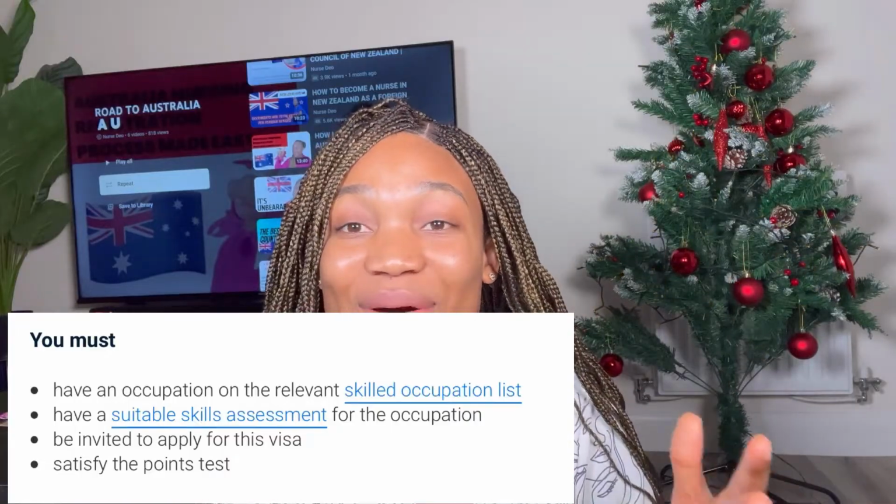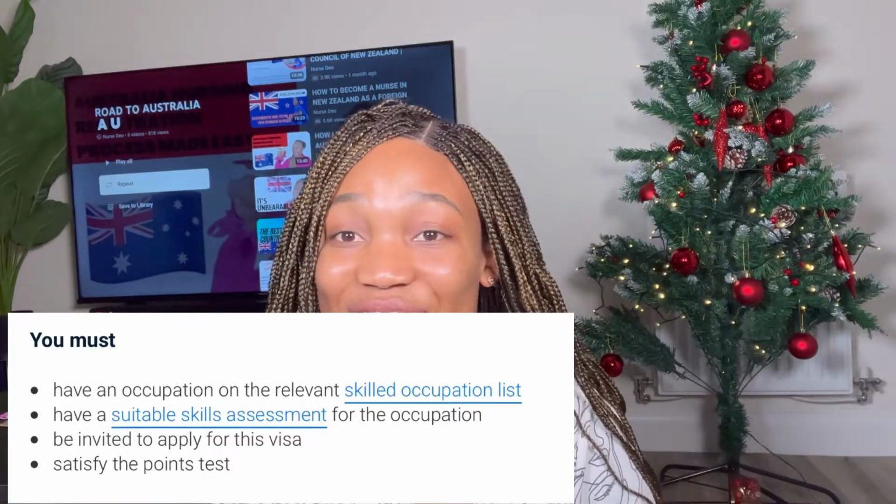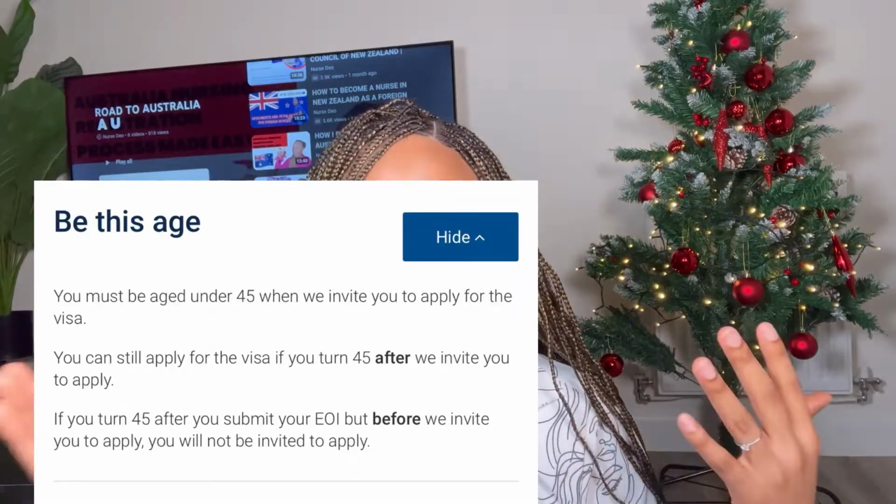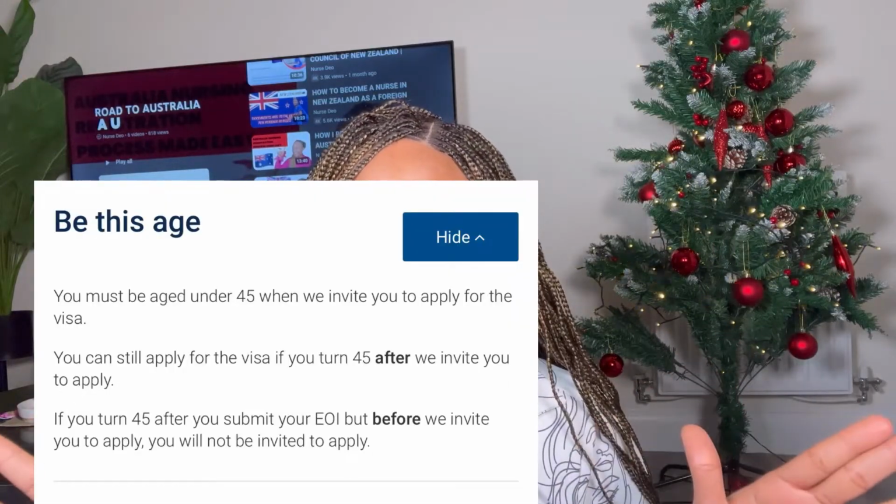But the good thing about the 189 visa is you do not need to have an employer. Yes, you can go into Australia without a job. How can you apply for the 189 visa without a job or a nominator? You have to be below 45 years for this visa class. So if you are above 45 years, please do not even bother with this visa type.